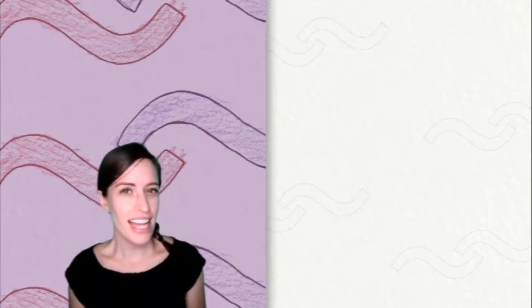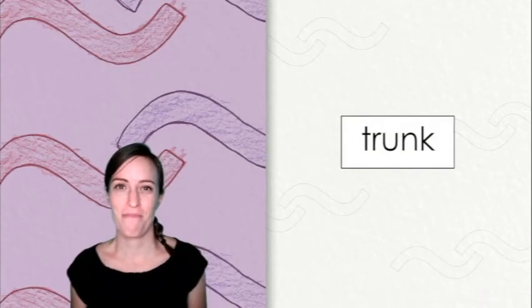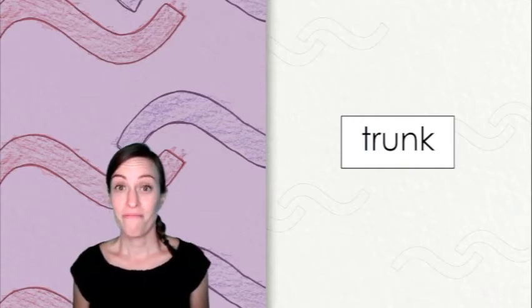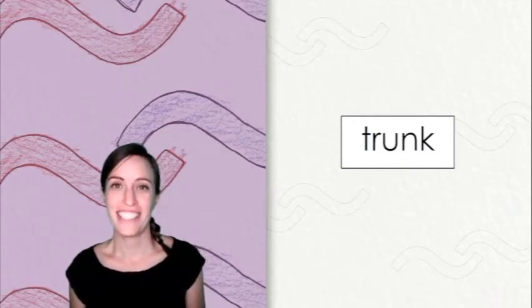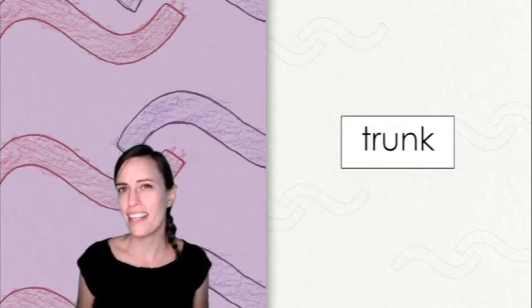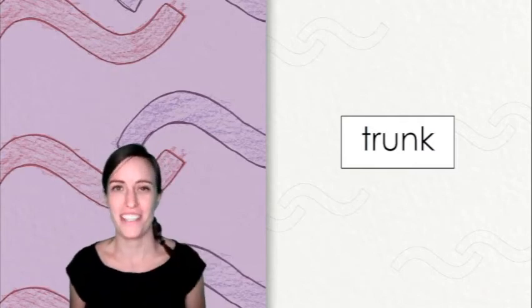Here's one last word that's also a challenge. Just do your best. Trunk. Excellent job looking closely at those letters, thinking about the sounds, and decoding the words.